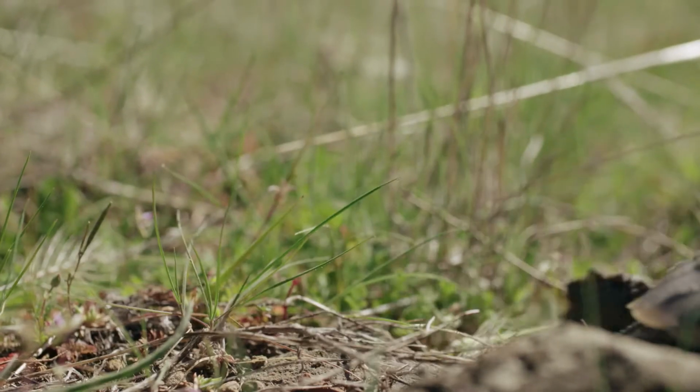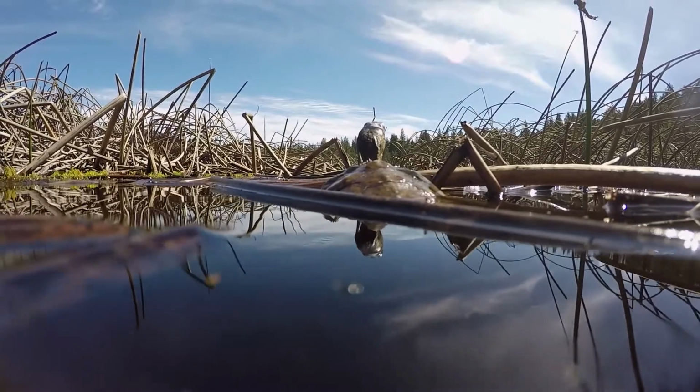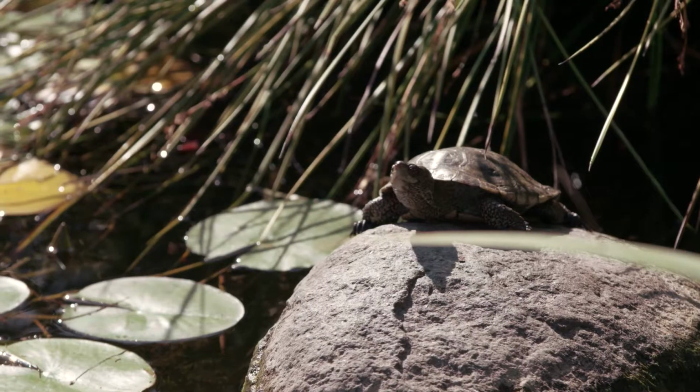Typically, western pond turtles are found in the sloughs and ponds along a river. They don't like fast-moving water. They like to be in the smaller pools. They need good places to get out of the water and warm up and bask.